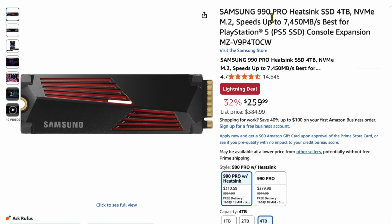Take a look. This is the Samsung 990 Pro 4 terabyte. The other one was 2 terabytes. This is the 4 terabyte version. This one's usually around $380. It's actually on sale right now for $259. That's incredible for this version of the drive here, especially the Pro version. Can't go wrong.